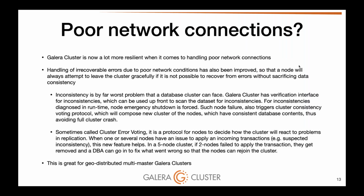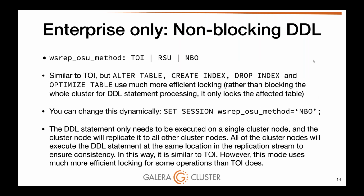We handle poor network connections extremely well. So there is no inconsistency at all because we verify for inconsistencies. If it's diagnosed at runtime, emergency shutdown is forced. And then we also have a cluster error voting where we can decide how the cluster will react to problems in replication. So when one or several nodes have an issue to apply transactions, this feature will help tremendously. And it works extremely well for geo-distributed Galera clusters, which is very commonly utilized where people want to put their clusters across 3 data centers. This, I think, is an extremely useful feature.